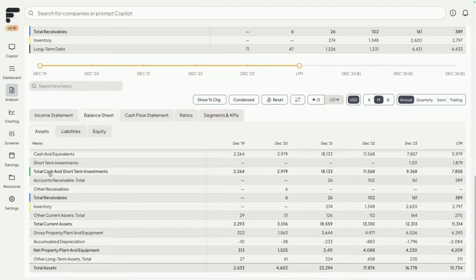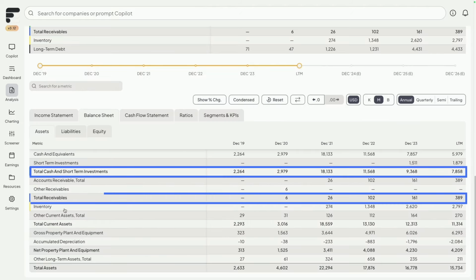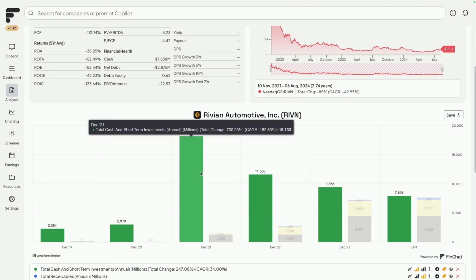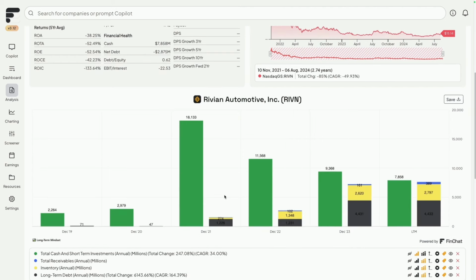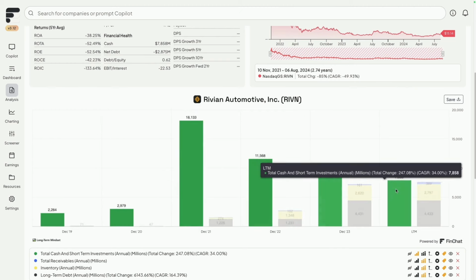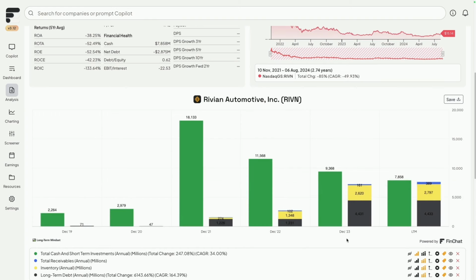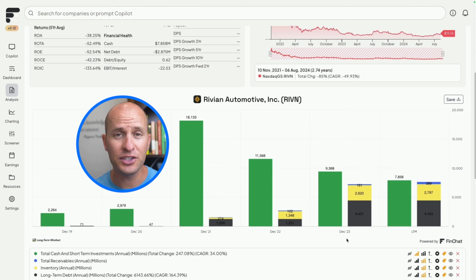If we pull up the company's cash and cash equivalents, receivables, inventory, and total debt, and track these figures over time, we see that in 2021, when the company came public, it had $18 billion in cash and just a small amount of long-term debt, receivables, and inventory. As the company has ramped up, we see that the company's cash balance has fallen dramatically. Meanwhile, its long-term debt balance and inventories and accounts receivable have all increased. So this is very clearly a company's balance sheet that is in distress, and Rivian needs to do something to fix this situation.